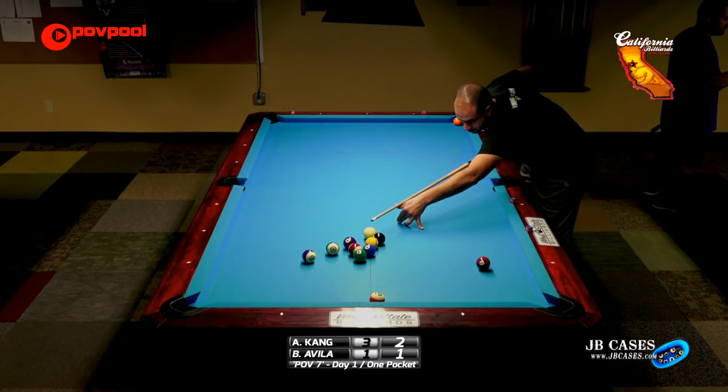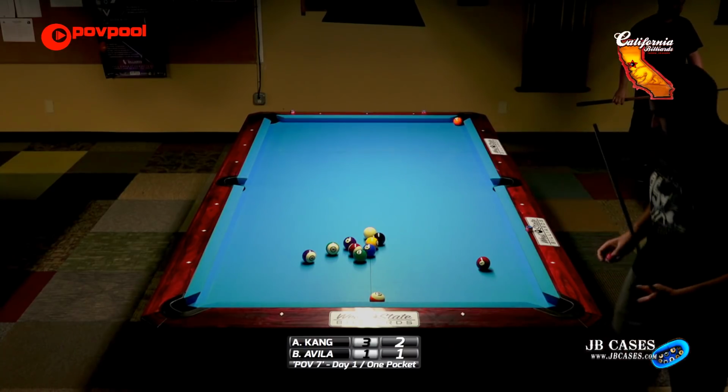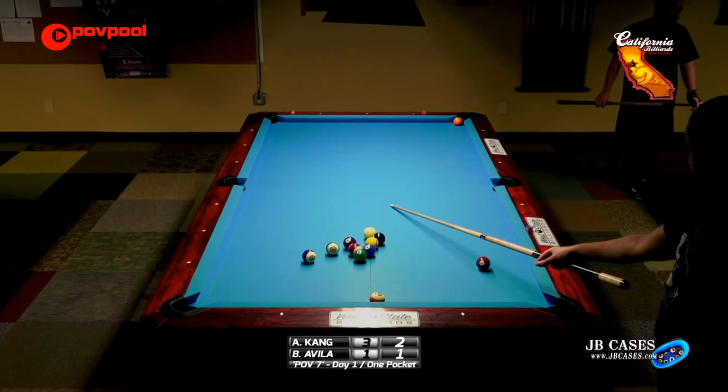He's actually sitting perfect for it too. He's looking at this combination. This might even go. This is when you want to hang the ball. Yes, sir. Nelson. I like that. If you make the ball, then you're going to be in the same predicament.